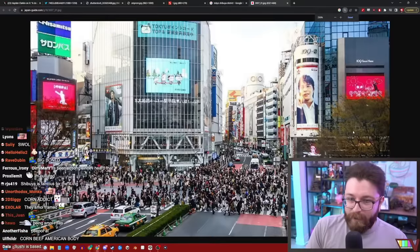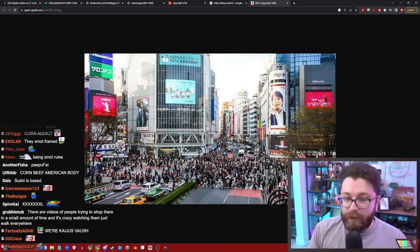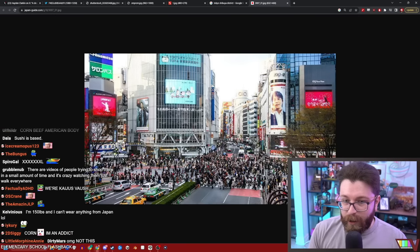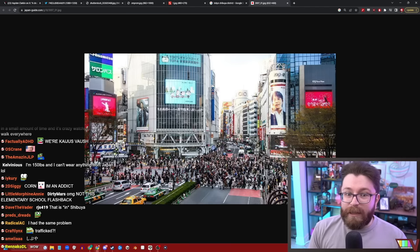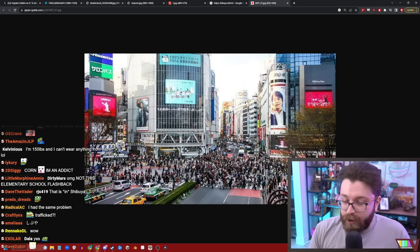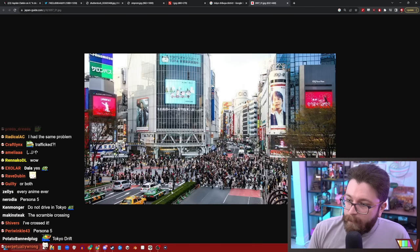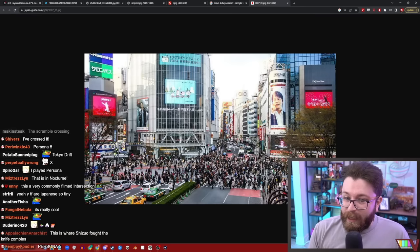Anyway, the Shibuya district is incredibly heavily trafficked. In fact, you've probably at some point in your life seen either a real video or an anime-drawn rendition of people crossing this X-shaped intersection. It's a cultural touchstone in Tokyo. Why are cars allowed in this area? Persona 5? Yeah, yeah. I'm genuinely asking. Like, think about it.